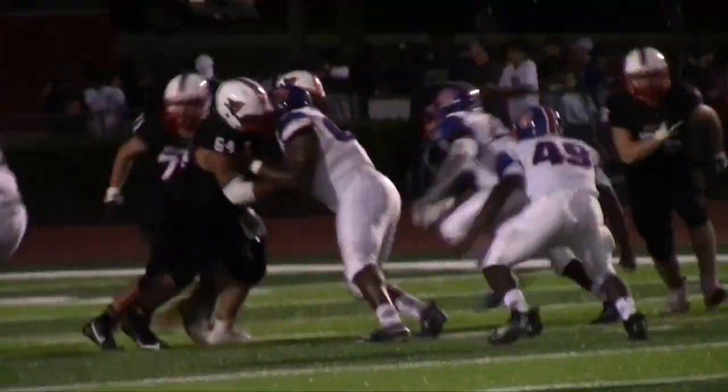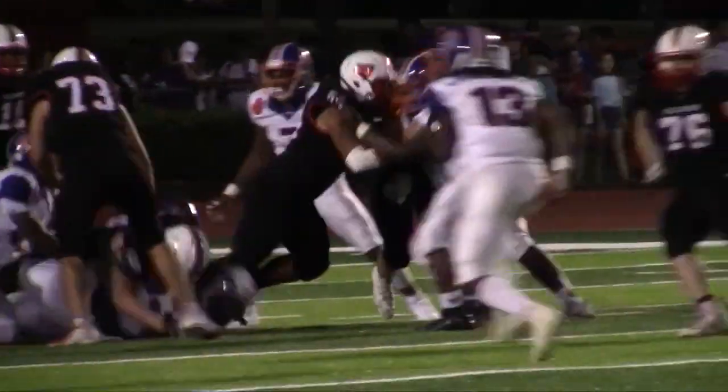He's doing a good job of understanding the concepts or the schemes, what we're trying to do, and the offensive line is really playing well in spots.